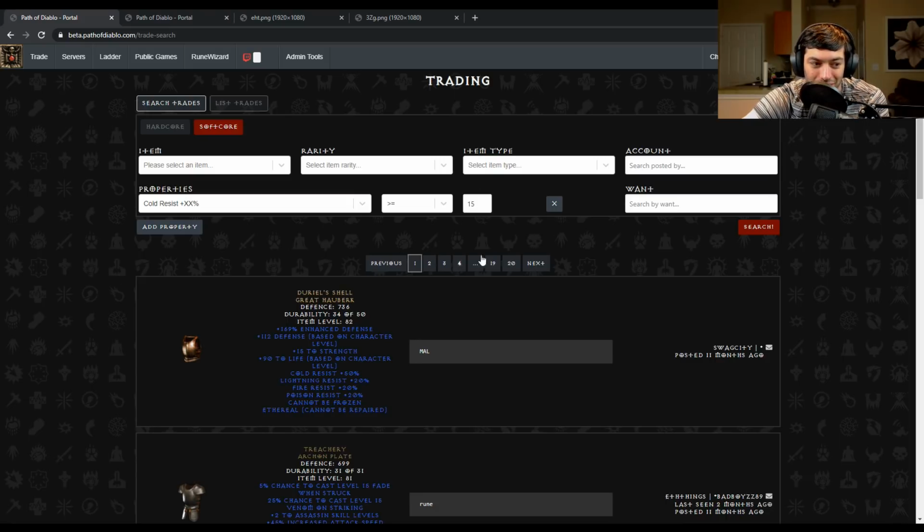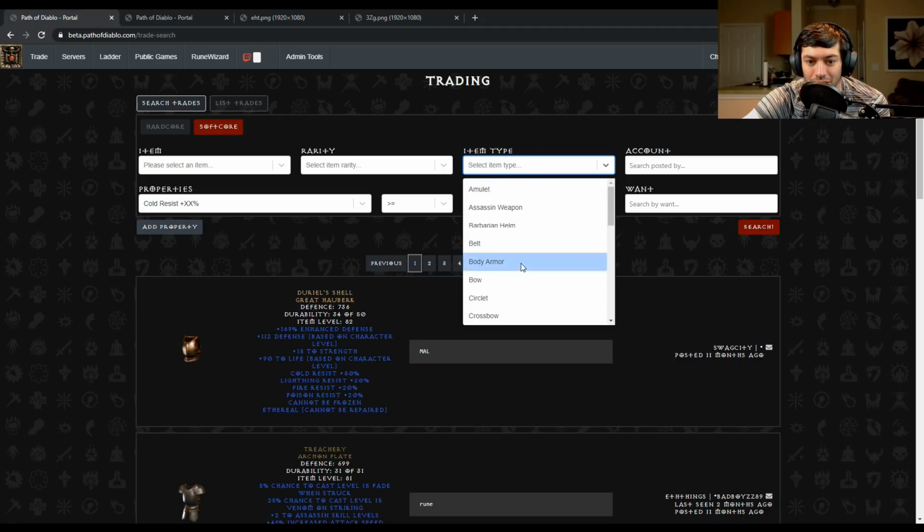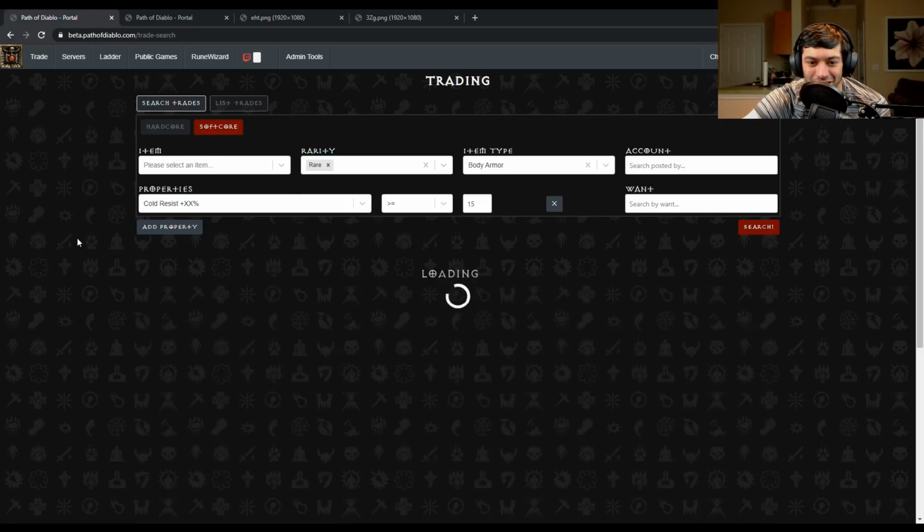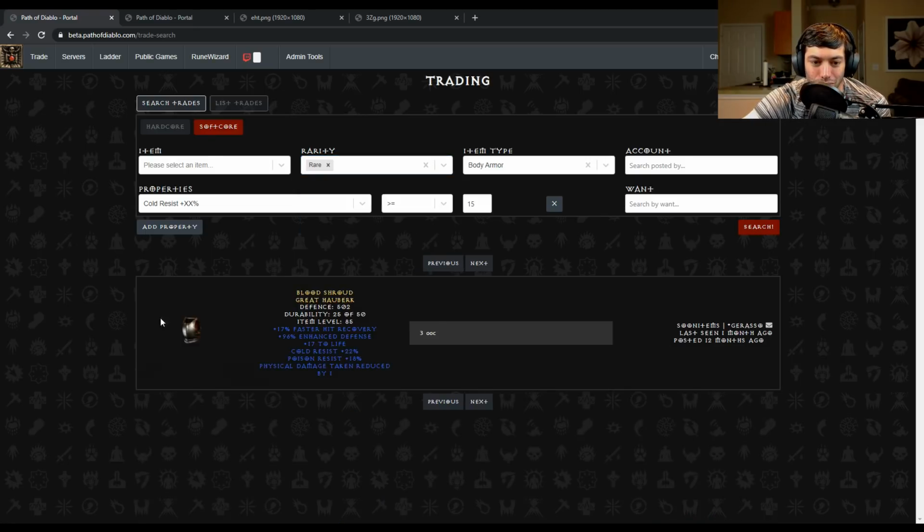And of course you can also choose an item slot. So for example, let's say I was looking for an upgrade just in the body armors, and then let's say I wanted a rare body armor because I can't afford a unique item. And you can see the trade is really quick.